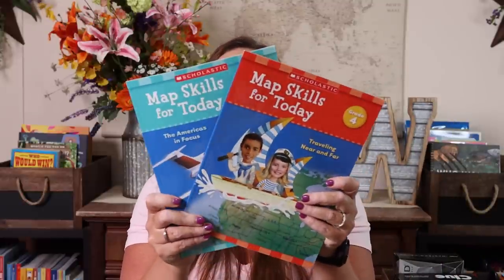I also grabbed these Scholastic Map Skills for today. You guys, I'm going to be honest, we didn't need these, but they were like $5, and I somehow got sucked in. And so here we are.